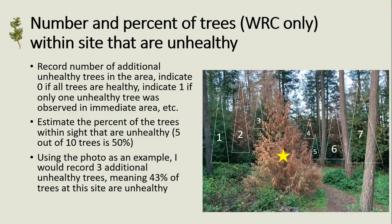Another one that I think is pretty interesting is the number and percent of other western red cedars within the site that are also unhealthy. This was a really good photo. Say there's this very obvious unhealthy one there, so that's the one I'm going to go study. I'd record all the general data on there. And then for the number and percent of other western red cedars that are unhealthy, I just mark them off here.